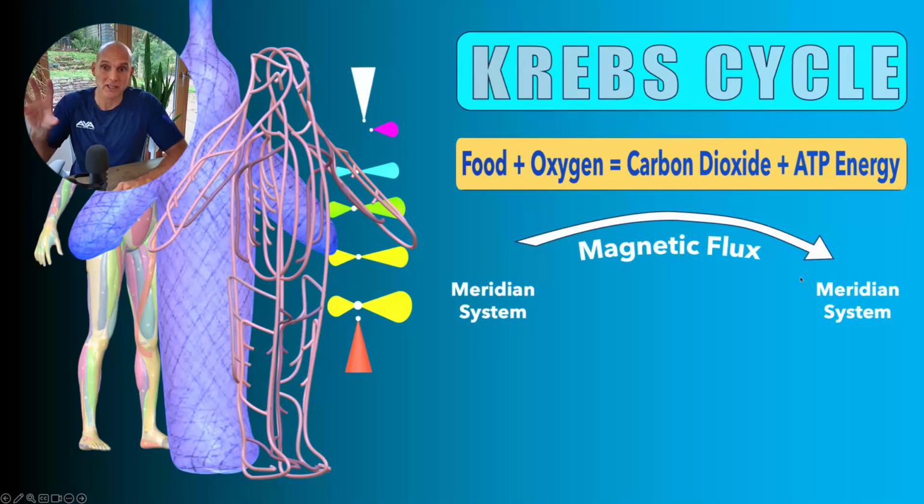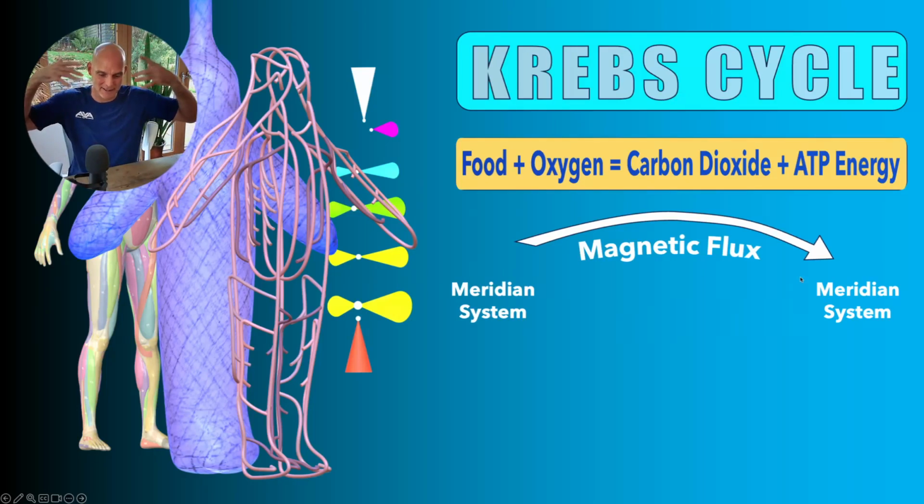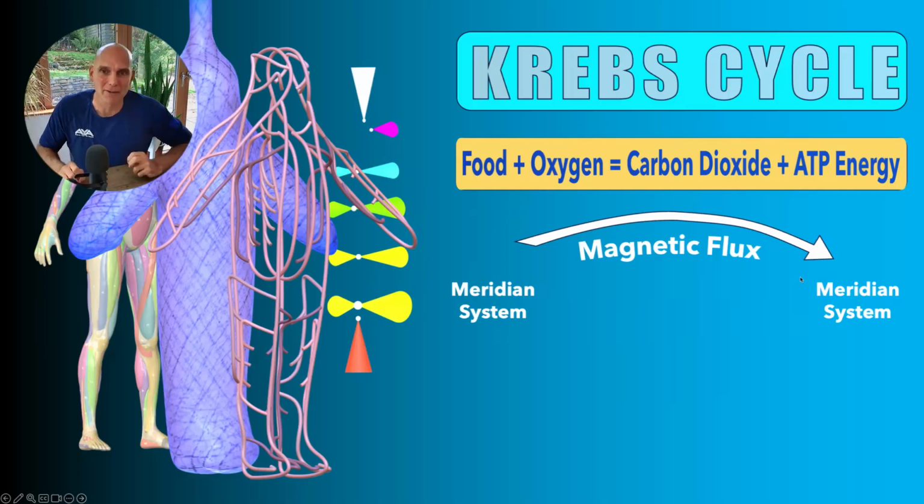The Krebs cycle is part of mainstream science already. What is not part of mainstream science, and is one of our theories that we're going to try and find evidence for in our research program, is that the meridian system carries subtle energy to every cell of the material body as part of the Krebs cycle. That's why we've got chakras that are breathing in energy from the outside. That's why we've got the meridian system to deliver it to every cell of the body.